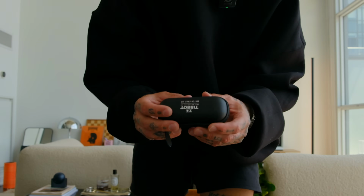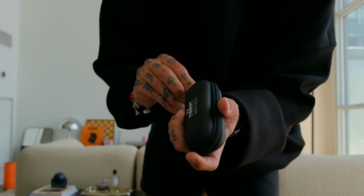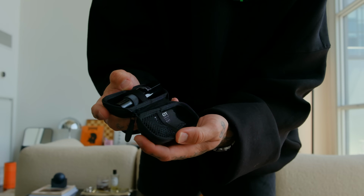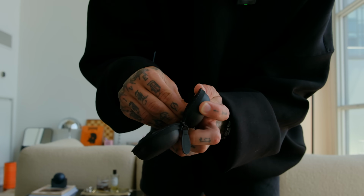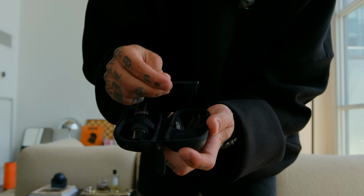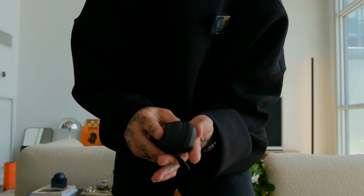And then the last thing in the box is this Tissot watch cleaning kit, which is perfect because you can never have enough of these. I have one from Cartier, but inside you have your spray, your cloth, and then there's always a little toothbrush in here to get in between the little cracks on the bracelet. So this is great for traveling, especially if you go into the ocean or you have a shower or you're in a pool or you've just been wearing a lot of sunscreen and moisturizer. It's good to clean your watch very often. So bring this stuff with you if you have a watch. You don't want it to get all gunked up.